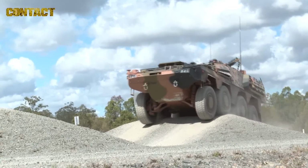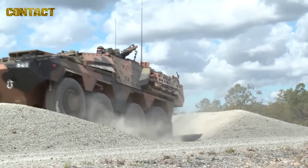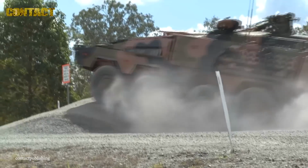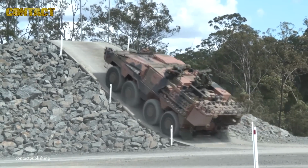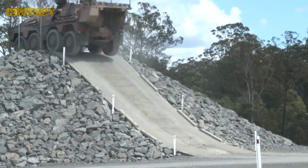Deployed in diverse operational scenarios, the Boxer shines in roles such as infantry support, command and control, and medical evac. Its adaptability to urban warfare, peacekeeping missions, and conventional warfare scenarios makes it a valuable asset for modern armed forces. Its deployment aligns with the need for a versatile and capable armored platform that can seamlessly transition between roles based on evolving demands of the battlefield.